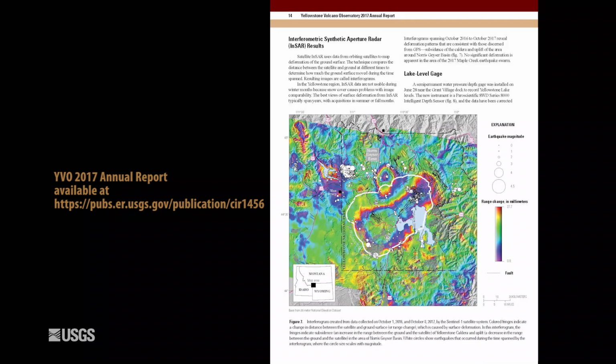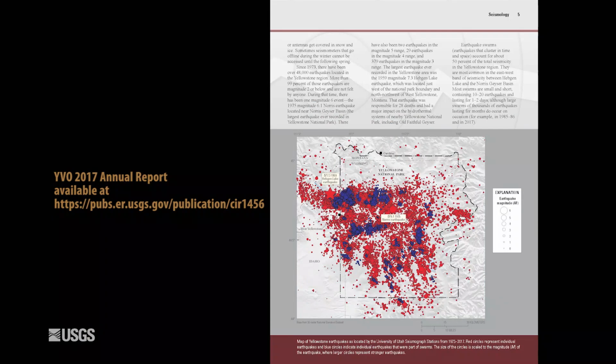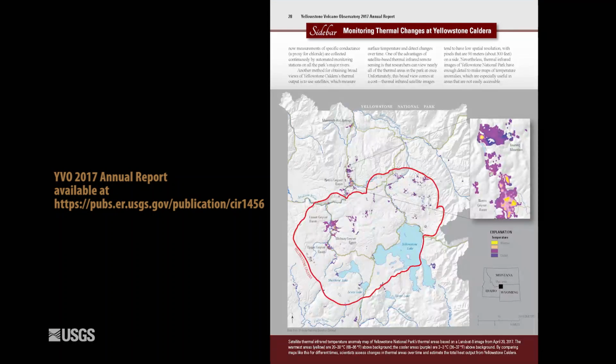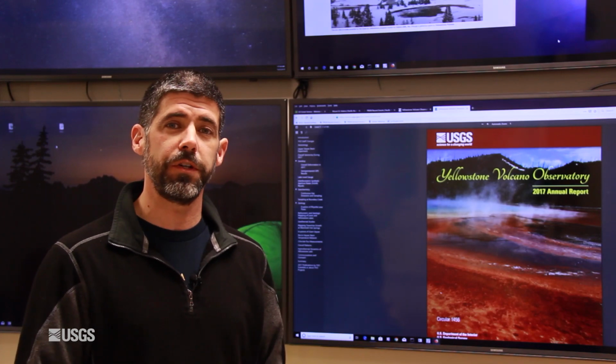For example, in this report, we discussed the Maple Creek earthquake swarm, in which over 2,400 earthquakes were located. That was the second longest swarm in terms of duration, and the second largest in terms of total numbers of earthquakes. We also show some thermal remote sensing data that indicate that the radiant output for heat from the Yellowstone region was 1.3 gigawatts, which, if you're a fan of movies, you know that's enough energy to send a DeLorean back in time. So check out the Yellowstone Annual Report for 2017.